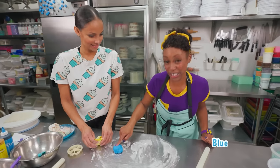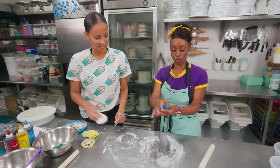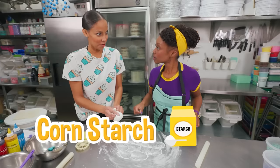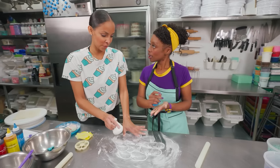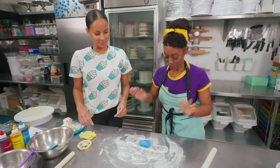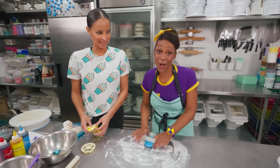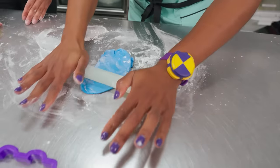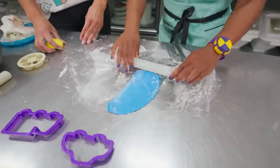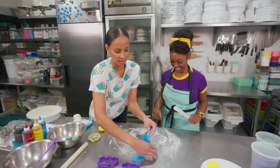Can I make one out of blue fondant now? Of course. So now, roll it. Roll it up just like a ball. Move it out. What's this? Cornstarch. This helps the fondant to not stick to the surface. Oh, okay. Good to know. Now you're ready to roll. Ooh, I like this color blue. How's that? All right, I think that's good.